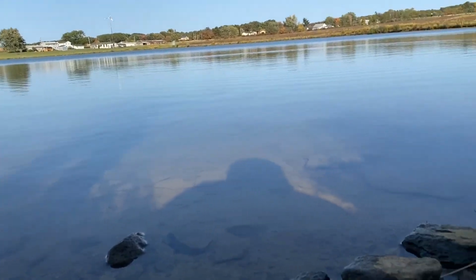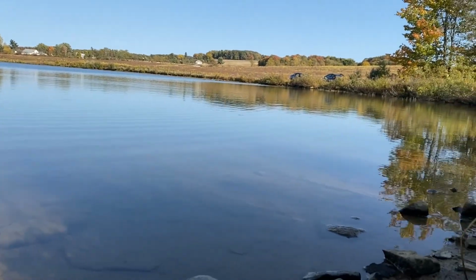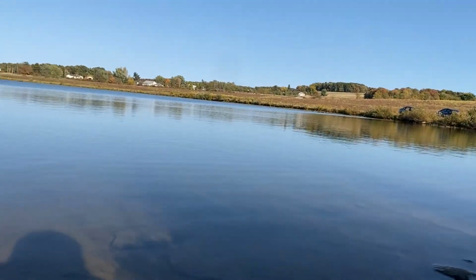As you can see, the water is pretty calm today for beginning of October here in Pennsylvania. Slight breeze, but it's a good breeze. It's not one that's gonna mess up your cast or mess with the water too much.